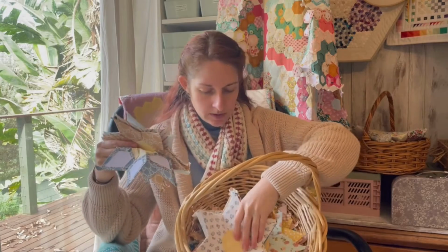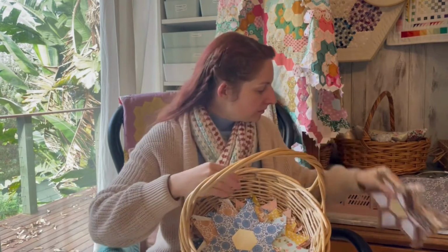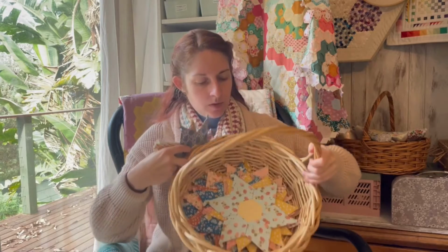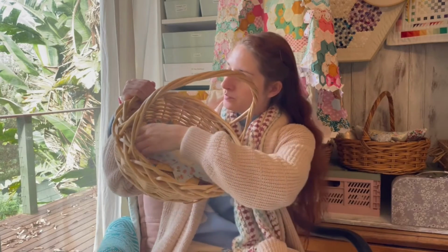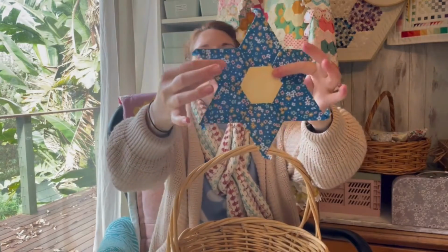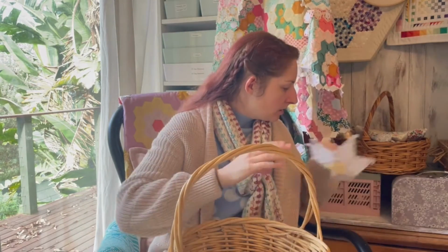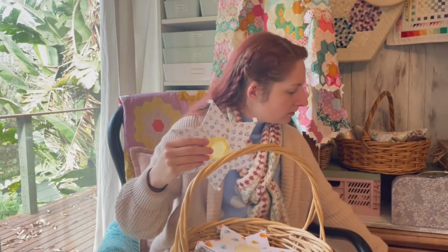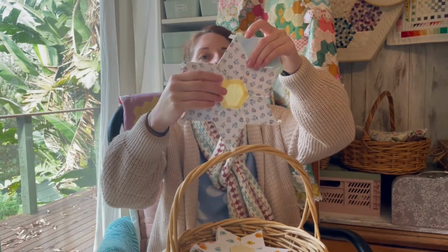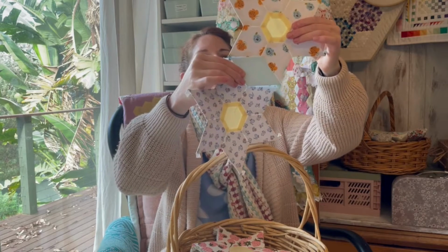These in the stack here have been completely pieced. Their sides seem to be pieced as well, so that I can start attaching the diamonds to them. And then in here are all of my other blocks that I've made. So I'll pull one out. So I'm doing the hexie center, and then the petals, and then the diamonds. The diamonds will be pieced in like this, and then the next flower will go like that. So it's going to be like that.